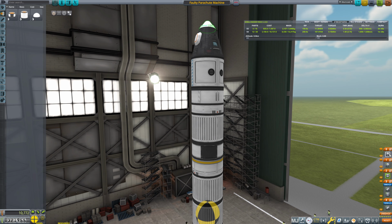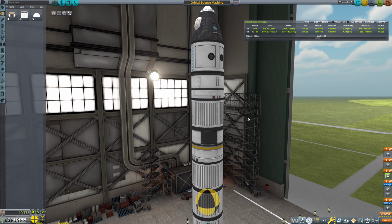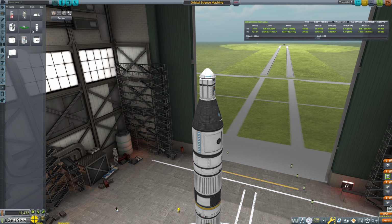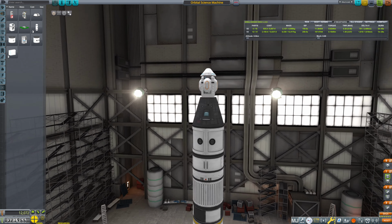That all looks correct. This is no longer the faulty parachute machine, and this is now, of course, the orbital science machine. Beautiful. So this thing's goal is to make it into orbit. Oh, we should drop the parachute here. I almost forgot that we have access to the experiment storage unit, so we do something like this. We can even, if we really wanted to be fancy, we could do quad drogues here, like that.